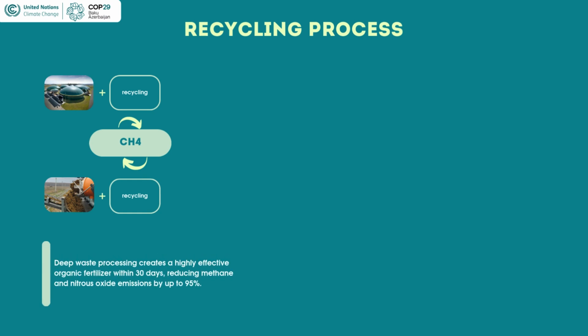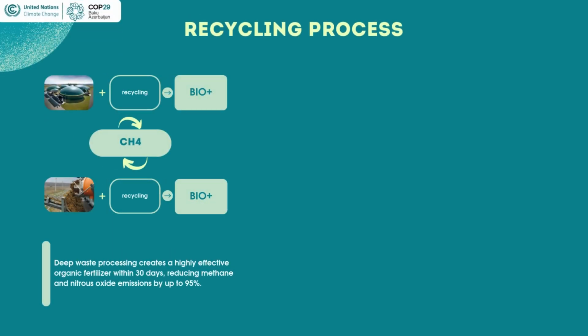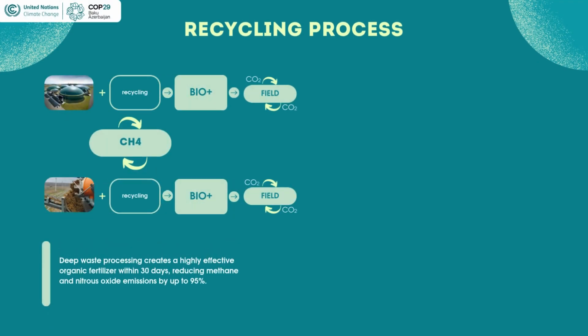The processing cycle completes within 30 days, reducing methane and nitrous oxide emission by up to 95%. Waste is transformed into unique fertilizer, a catalyst for sustainable growth that creates benefits not available with other organic fertilizers. The product's natural properties enhance soil recovery, increase yields, support biodiversity, and initiate a chain of processes for sustainable growth.